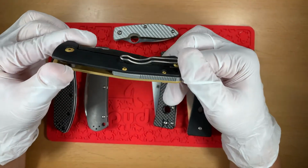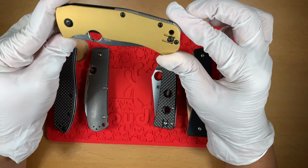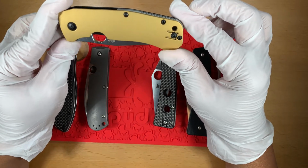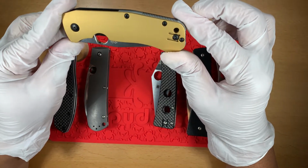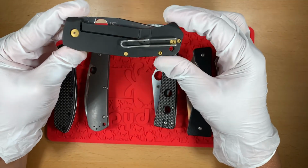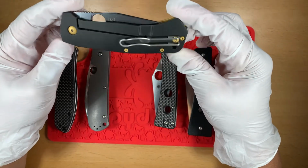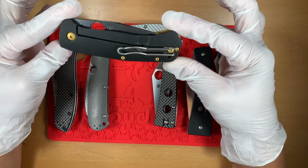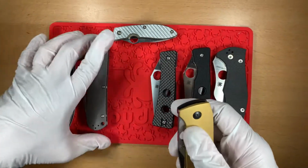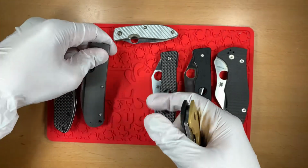Like I said, I chose the colors myself. I wanted the back spacer to match the pocket clip. I wanted the black, the gold front scale with black accented screws, and gold accented screws on a black frame lock side. He did it incredibly successfully, and it's absolutely gorgeous. However, like all of you guys, when I first got the knife it looked like this, in the same gray color, which is nothing wrong with that. I like that as well.